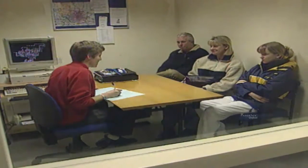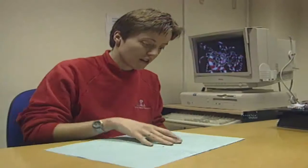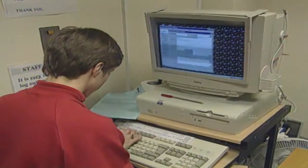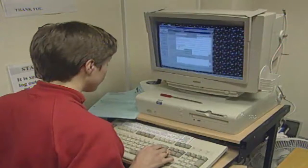After filling in an application form, potential owners go through a series of interviews with Battersea's rehoming staff to ensure they're matched up with a suitable dog. Inquiries are made about their circumstances, their lifestyle, whether they have children, other pets, whether they live in a house or a flat, and how many hours they're out during the day if they work.